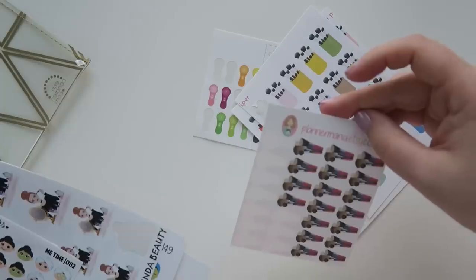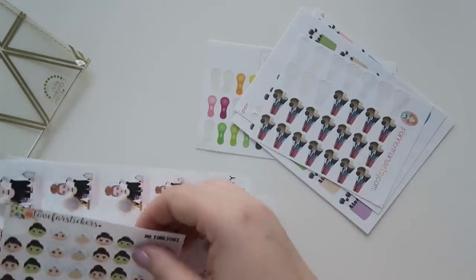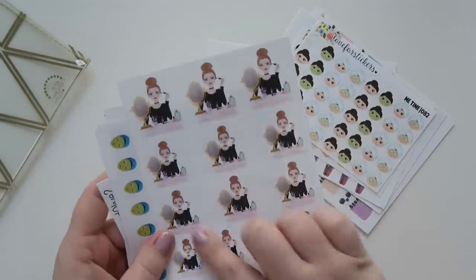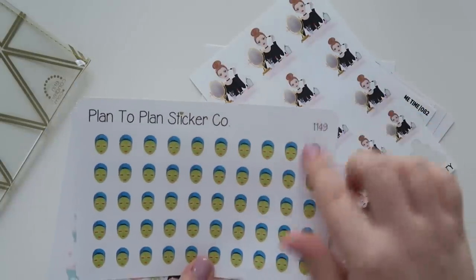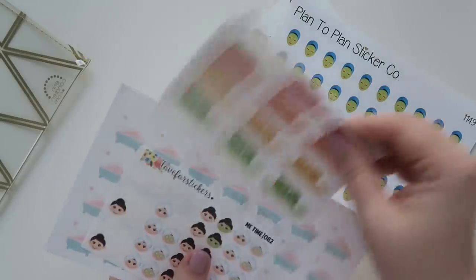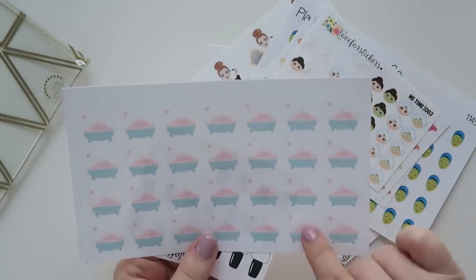This is from Plannertopia.etsy.com. And then let's see, here's some really cute little face masks. It says love for stickers. And then I got these little makeup girls from Willowfields. And then some cute little face masks from Plan to Plan Sticker Co. These hair appointment stickers I believe are from Lillie Henry. Oh, more of the same little girls. This I believe is from Adriana Piper, if I remember right.